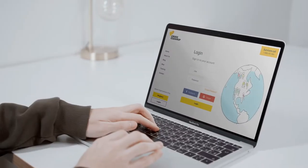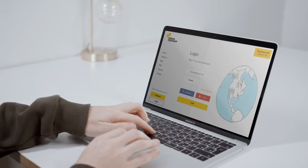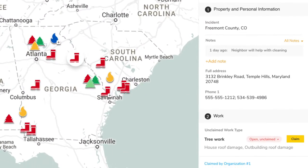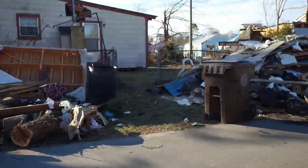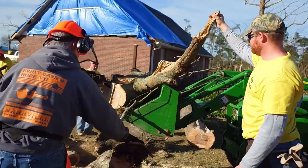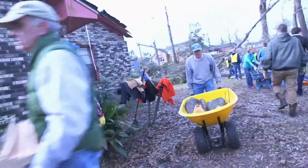Then SWAT team leaders log on to crisiscleanup.com and go to a map. They find a red icon and claim the property to clean up. The team drives, in some cases, hundreds of miles away. They are able to start work without ever having to meet up in the command center.